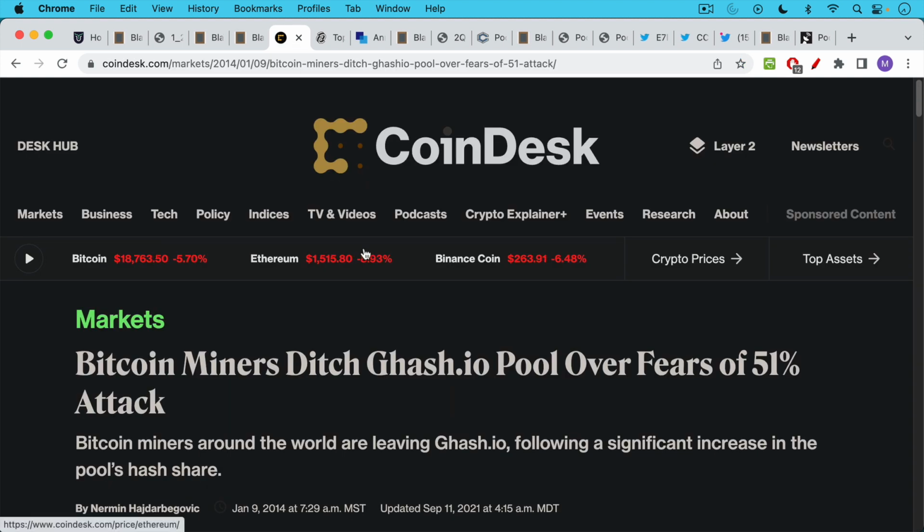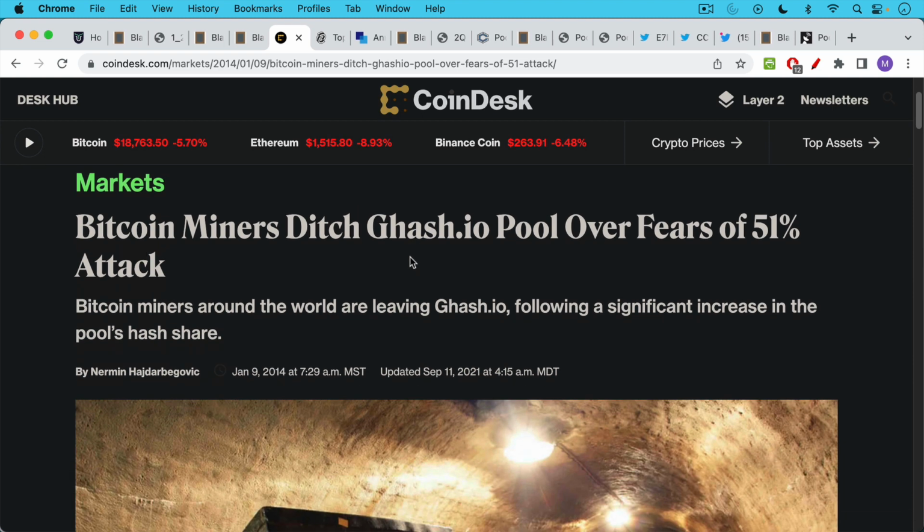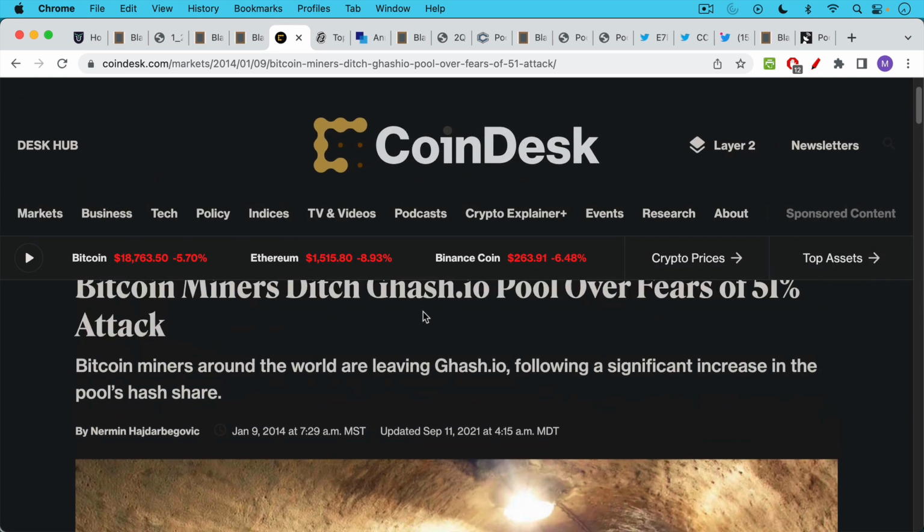So the great example of this was back in 2014 when GHash.io got a little too large and Bitcoin miners all decided to leave, and GHash reassured people that they weren't trying to launch a 51% attack. But this is how non-sticky Bitcoin mining pools are, and it makes it, I think, a difficult kind of business to run for this reason, because your customers, in other words, the ASICs and Bitcoin miners, can really leave you overnight.